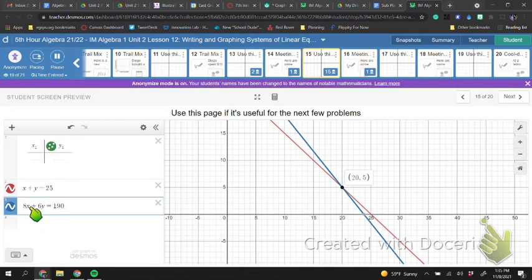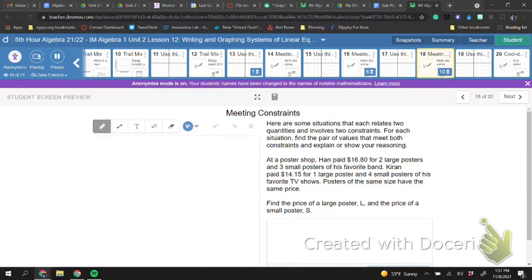Okay, x is 20, that's 160. y is 5, that's 30. Is 160 and 30 190? Yeah, that combination of tables gives me 25 tables and it gives me 190 seats. And that's what we were looking for. All right, so checking this one out. We're looking at our constraints again.